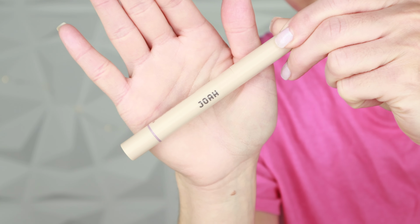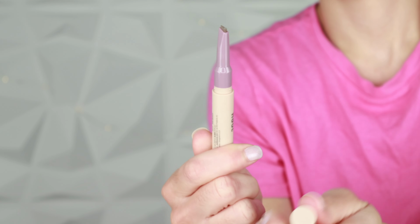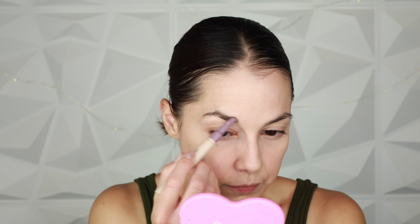I picked up the brow pencil and gel. The shade that I ordered was ash brown, and I like this component. I like the packaging. It's a double-ended product, so the top part has that sort of angled teardrop-shaped pencil, and then you have a gel that is tinted to match the pencil. So these two-in-one products are just easy, very minimal. You have both products that you need to fill in your brows and set them into place, and I'm going to fast forward through this portion.